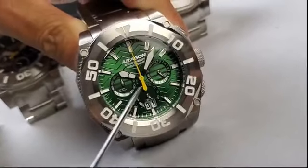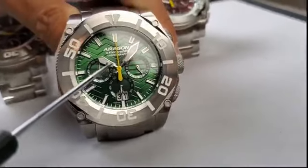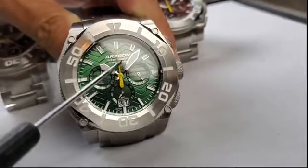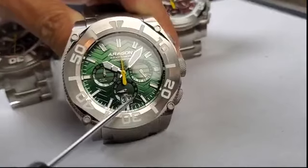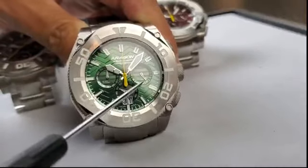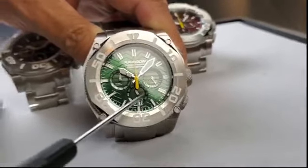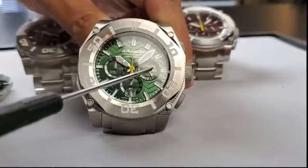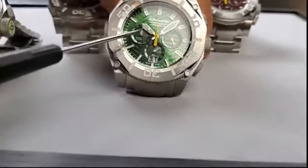Now, since we are showing you this angle, what I want to show you is the functions first. Okay, so hour, minute, large chronosecond, double disk, big date window. So from 01 to 31st and back to 01. Remember, maybe some of you remember back in the old days, maybe 10, 15, 20 years ago, you have to go 00 to 39 and then manually adjust it to 01. And then you have your military time and your chrono minute over here. All right, so let me activate this.